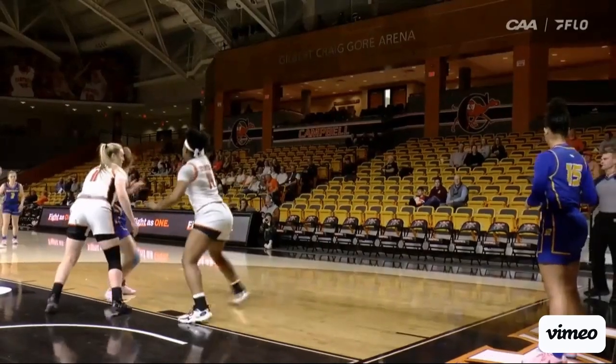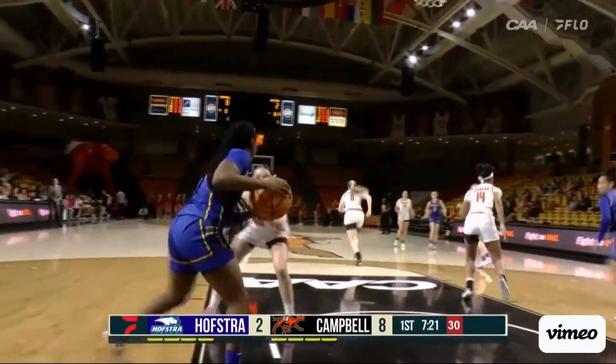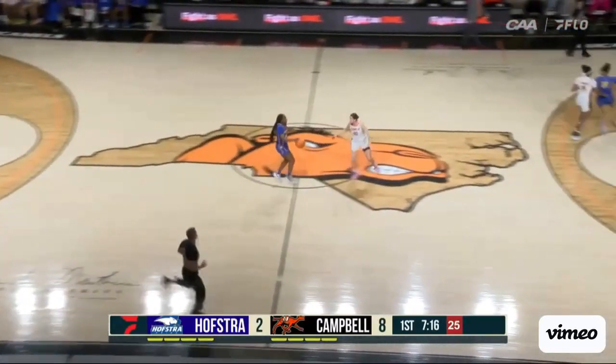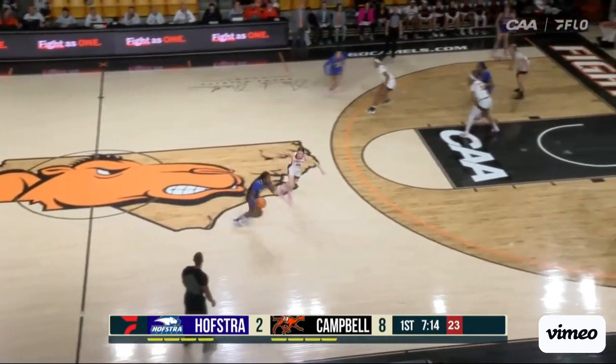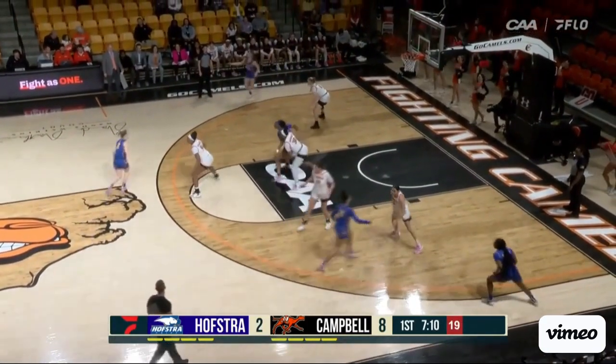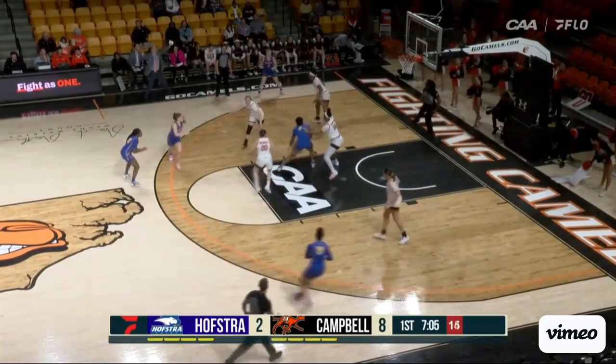They're always so well coached. You can never, ever sell them out. And they're very solid defensively, and their offense is getting into a very good rhythm. They're going to take on the fourth team in the conference with three-pointers made. But this is the fourth team nationally in three-point percentage defense. So we'll see what Campbell does.